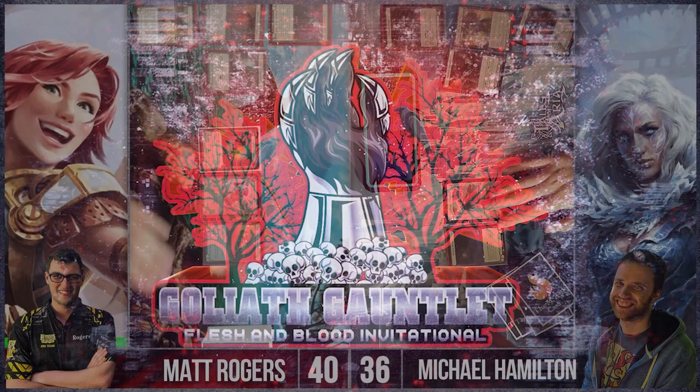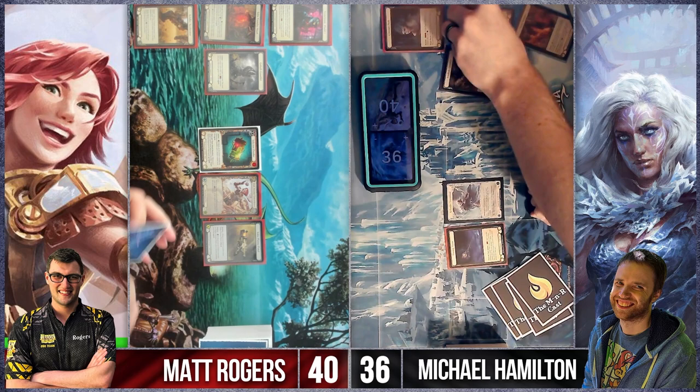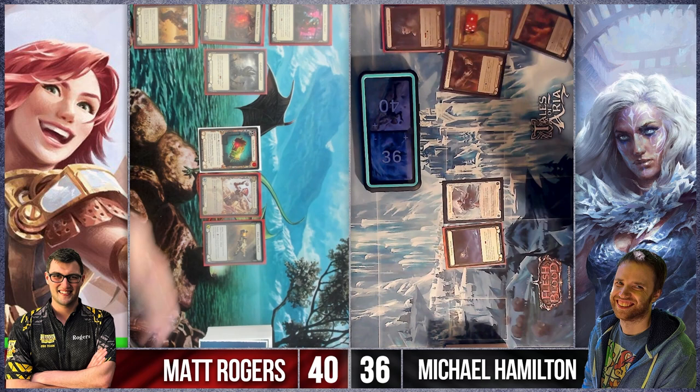I want to point out that even if Icelander starts at 36 life, Michael Hamilton has a veritable trove of cards that give him extra life in the finals, Fighting Spirit particularly. So while it says 36, those plus the Heart of Fyendal can basically make it an even match if Michael Hamilton's able to get value out of those.